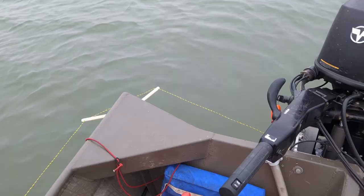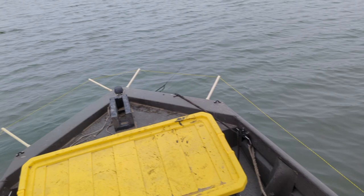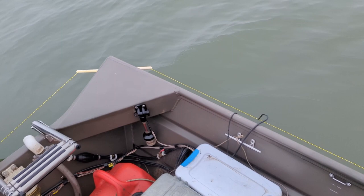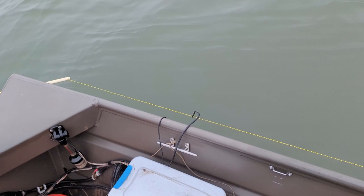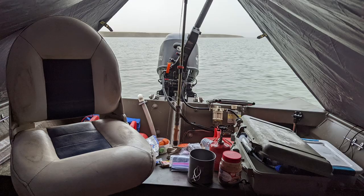The bear fence is installed. It goes around the bow, comes back over here, and comes back around the backside. The charger is right here, and the ground is in the salt water, and the positive is hooked to the fence. It's energized right now. I'm bear protected. After setting up my bear fence, setting up my tent, and preparing my dinner, I settle down for a nice evening rest.